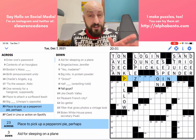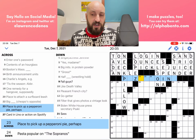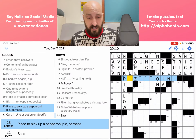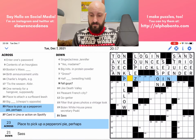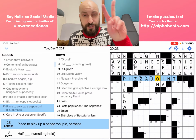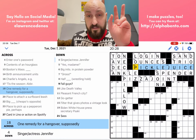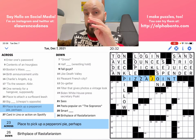P and Z are pretty unique. If you have some unique letters like that, that is usually enough to figure out what it's looking for. But let's see. Place to pick up a pepperoni pie, perhaps. That's going to be a pizza joint, I think. And so now I have 2 themed entries filled in already: 18 across with pickle juice and 23 across with pizza joint.